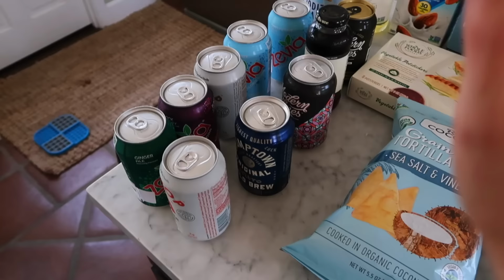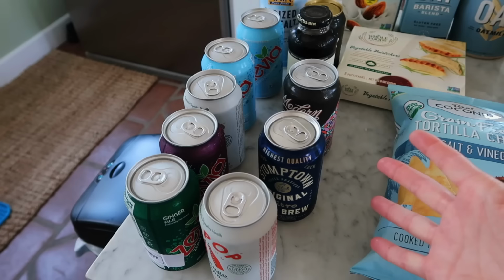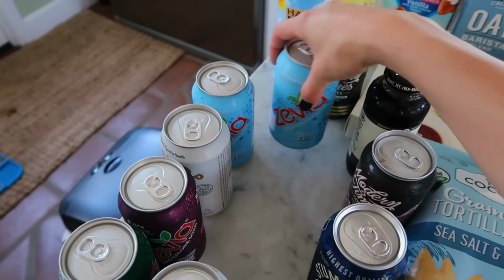My other phase that I have been going through is sodas. I am not much of a soda drinker and I really try to stay away from actual real soda because there are just so many chemicals in it and sugar. Zevia, of course, not a new brand. I feel like people all know what this is. So I got two of the cola flavor.